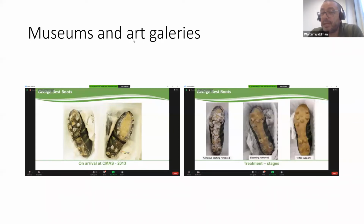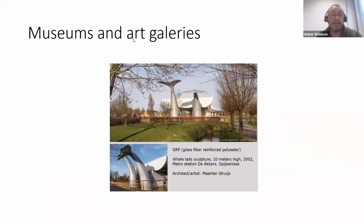So people are not being conned. They know the piece they are seeing is representative of the previous piece, but not exactly the piece. And this is a very interesting case of conservation.